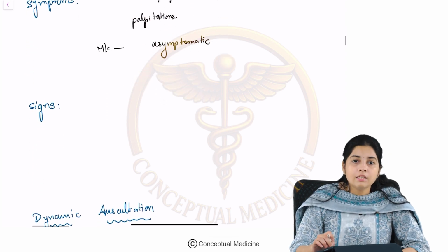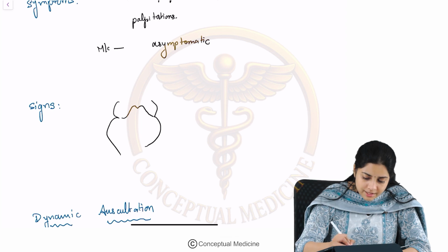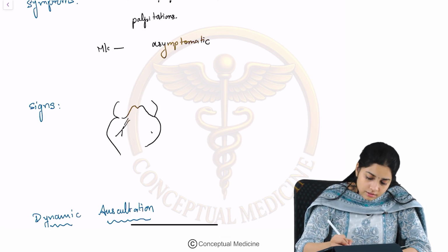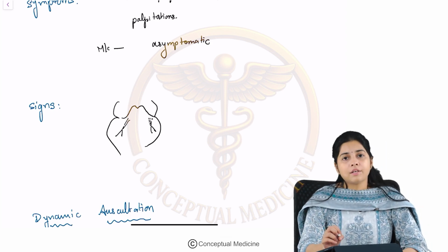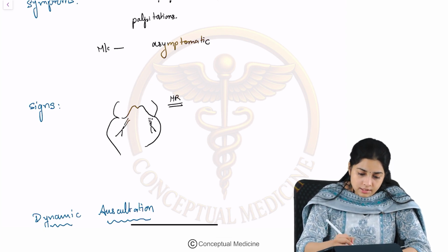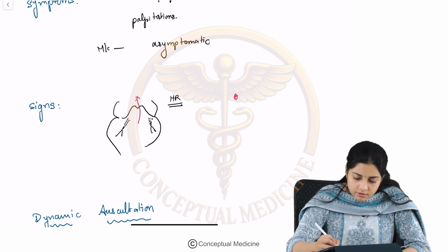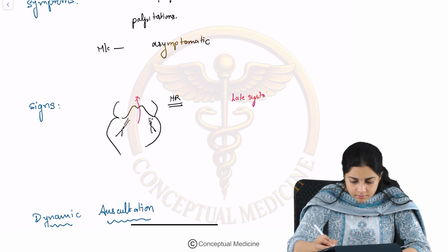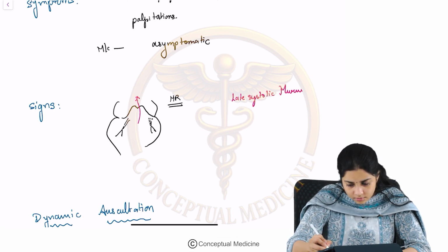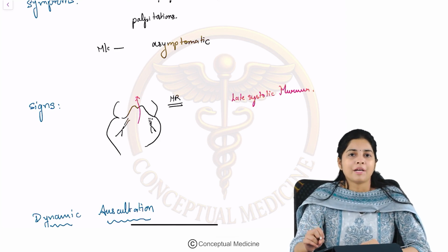So let us look at the signs. Whenever there is the opening of the mitral valve, the mitral valve prolapses into the LA and the chordae become tightened. So this can be associated with some amount of mitral regurgitation. The blood flows this way, and this can result in a late systolic murmur. So this is about the murmur seen in mitral valve prolapse.